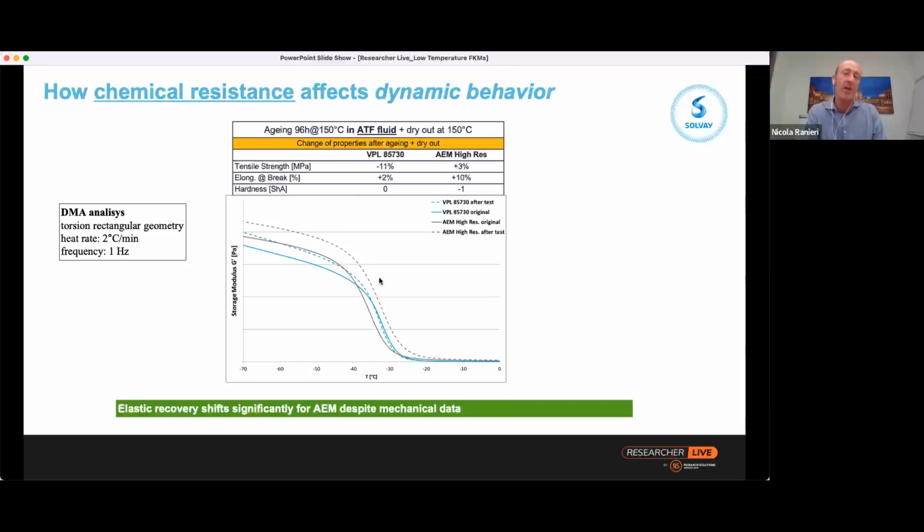We wanted to see with this DMA test what happens in the dynamic environment, because DMA is a kind of dynamic test. The specimen is oscillated with a given frequency, and this oscillation is monitored along all the temperatures from the glassy state, very cold temperature, to the rubbery state, high temperature, up beyond the TG. You can see this is a transition state. This is where we want to see, is there anything changing?